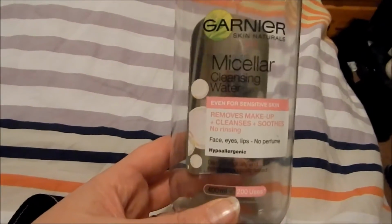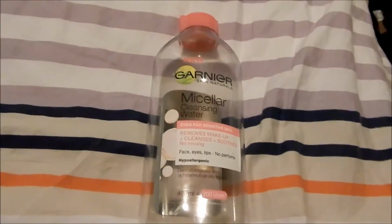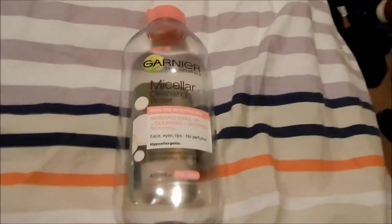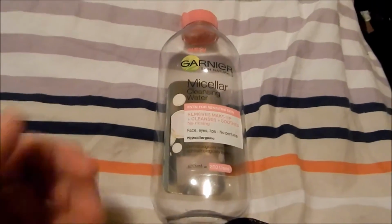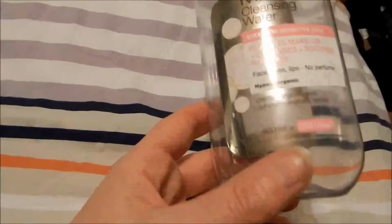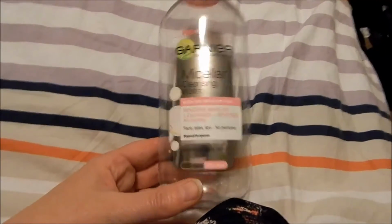This I really like because it takes off your makeup. There's no fragrance to it. And I've never had clearer skin, actually. My skin's been lovely since I started using this. I've had a lot fewer breakouts, and I don't seem to be getting the dryness that I used to suffer from through the winter. This has got 200 uses in it. I think I paid about £2.99 or £3.99. It was on offer in Superdrug at the time I bought it.